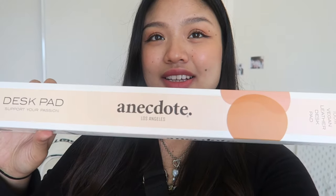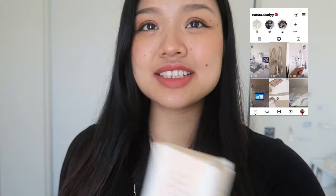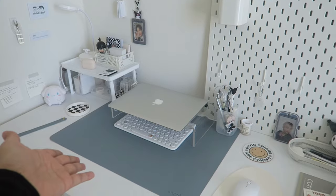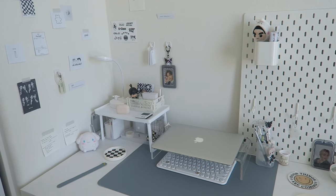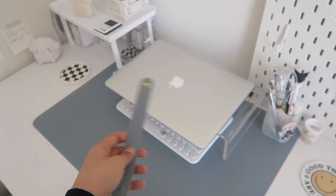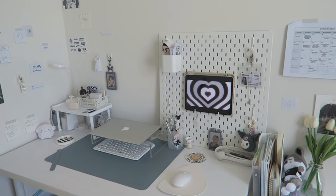Also, this brand based here in LA gifted me a desk pad. It's so cute. I did a reel for it this morning if you guys want to check it out. But isn't she pretty? It matches the desk aesthetic so much. It comes with a strap if I want to roll it up and close it.